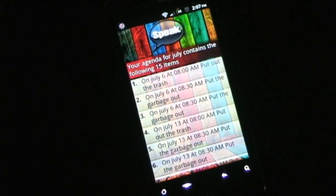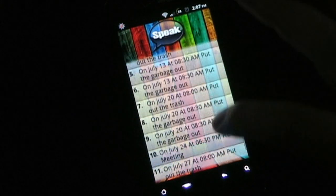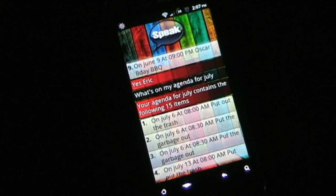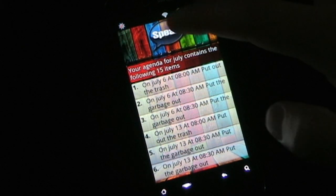Your agenda for July contains the following 15 items. 1 on July 6th at 8 o'clock a.m. put out the trash. 2 on July. So as you can see, it'll list everything for July and read it. And you can also be specific. You can give a specific date. What's on my agenda for July 12th or, you know, whatever you want to say.